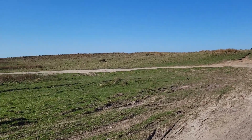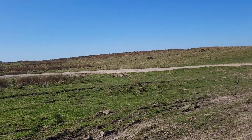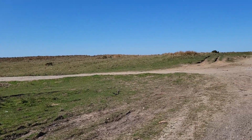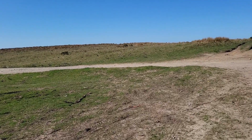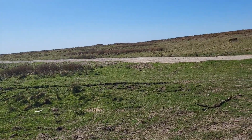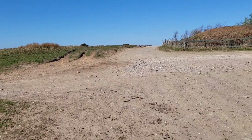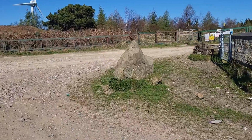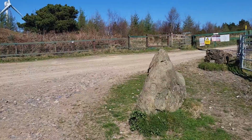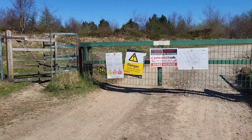But there's a few spaces up here. Well, there's unlimited spaces really. So I don't think you'd have any trouble. In fact, I'm quite tempted to come up here one night. I'm pretty sure you could use to park in here, in the forest.